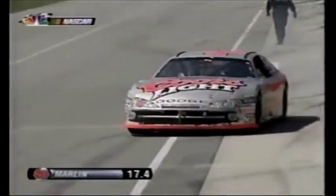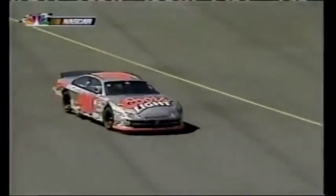Problem with the jack here. That cost him about at least 2 seconds. Yeah, we see 17.4. I would say you're right, Wally. At least 2 seconds.